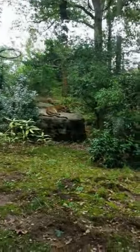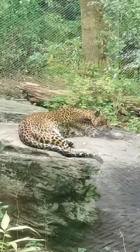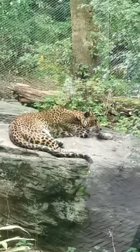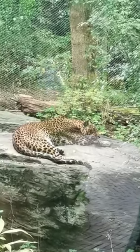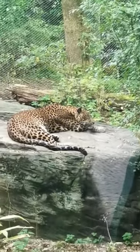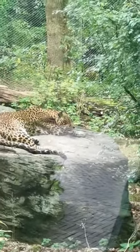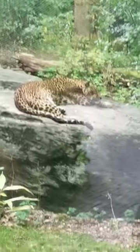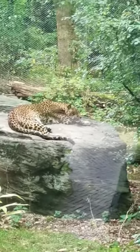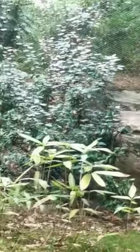Good position. Luca. Yeah. Family guys. Which one do you think it is, guys? Lion, tiger, panther, jaguar. Which one do you think it is?